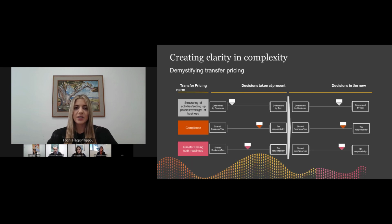The slide on screen illustrates the importance of transfer pricing within a group and how this has evolved over the years. Up until recently, a group's intra-group arrangements were determined by the business, with oversight from business leads, while the transfer pricing aspects were considered only for compliance purposes and for preparing documentation about what was understood to be happening on the ground. Tax audits also covered transfer pricing aspects, but in most cases not extensively. In Cyprus, transfer pricing issues were only a very small part of the tax audit, focusing primarily on some financial transactions. Also, disputes involving other tax authorities were not that frequent.